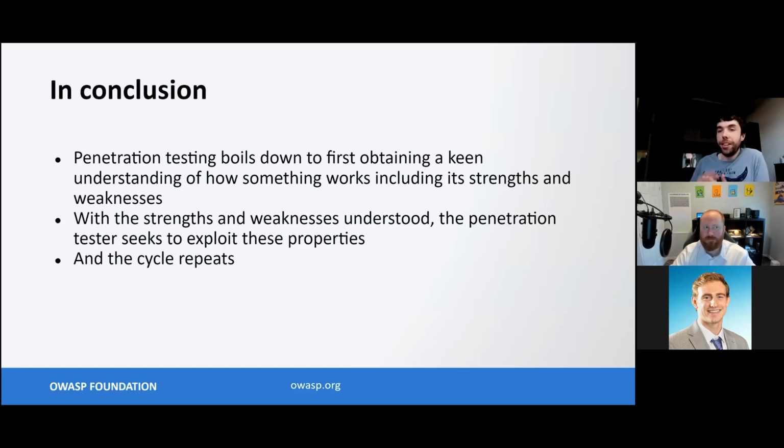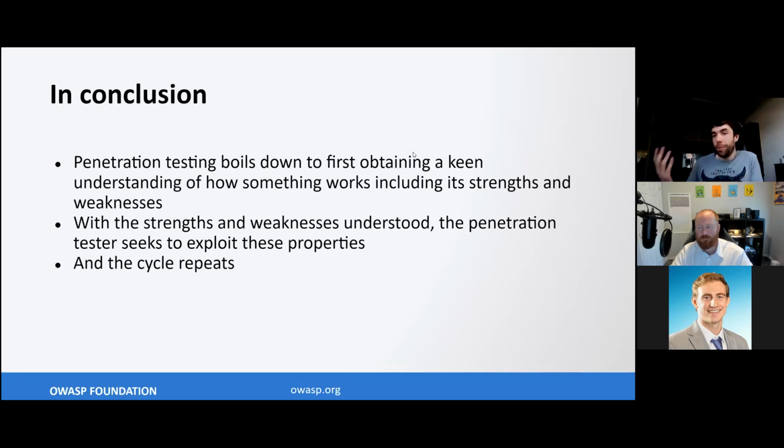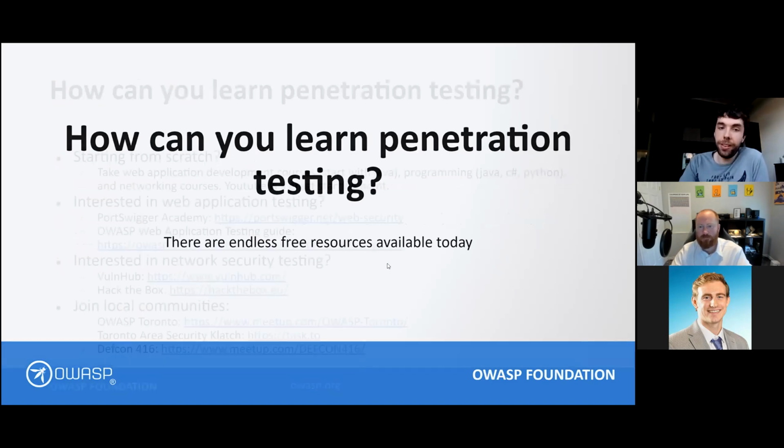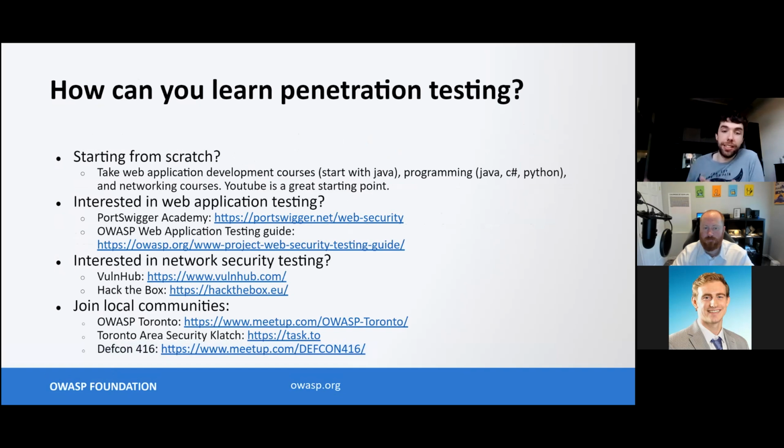I'll also present the last few slides here. So in conclusion, penetration testing boils down to really understanding what it is you're targeting, determining the strengths and the weaknesses of that thing, and then exploiting the weaknesses that you found, and then this cycle repeats. I have also included another helpful slide because I know there are going to be a lot of people completely new to penetration testing in the audience of this presentation. So I've included links that you can use to get your hands dirty with these subjects.